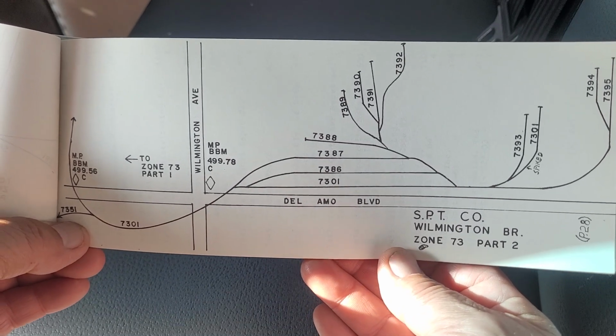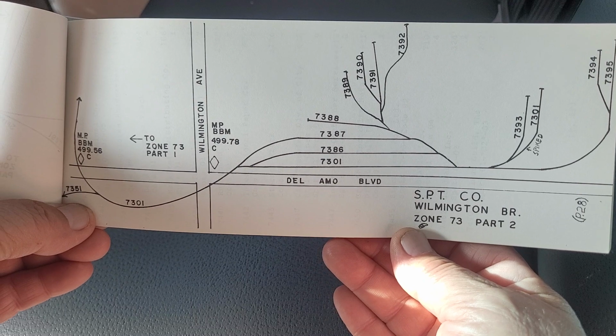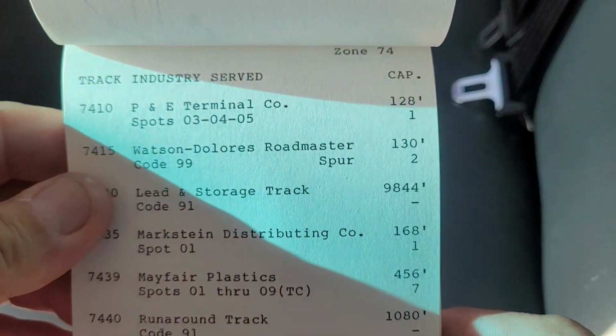We picked up all the ones except the ones blocking my parking lot. Looks like I'm gonna have to move some a little bit later. Zone 74. It looks like we're halfway through the book.